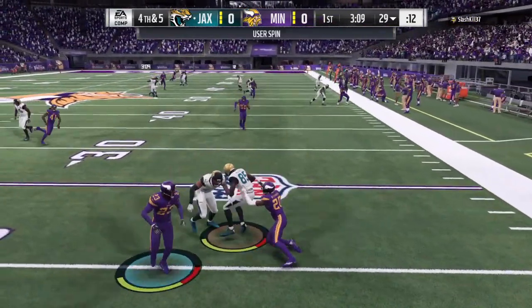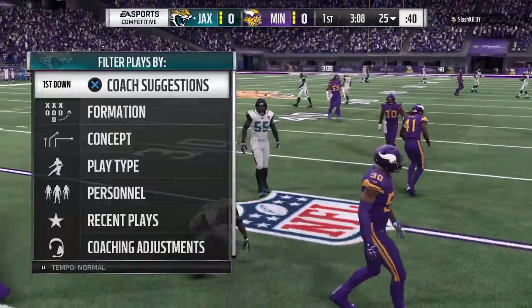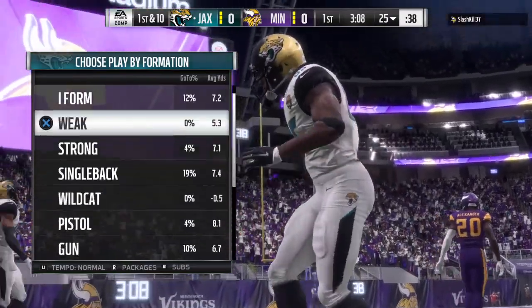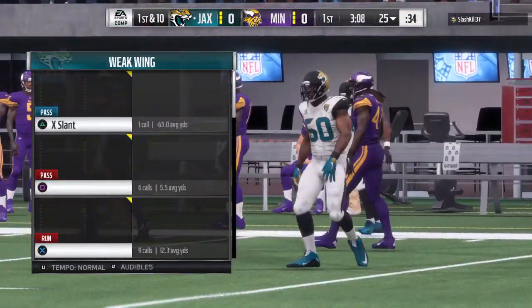Able to spin free. And now running right through it. And call that an even 50 yards on the punt with 7 on the return. And the Jaguars go on offense, 1st down and 10.